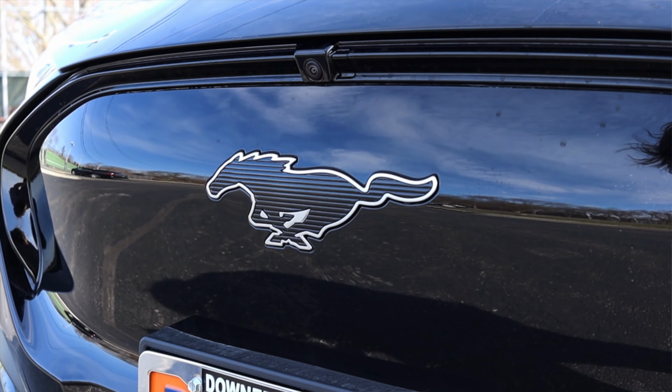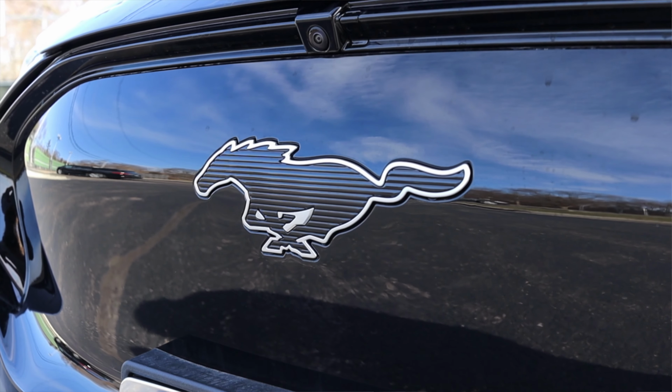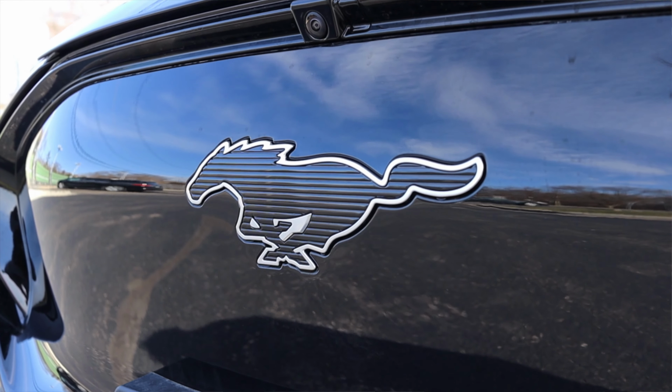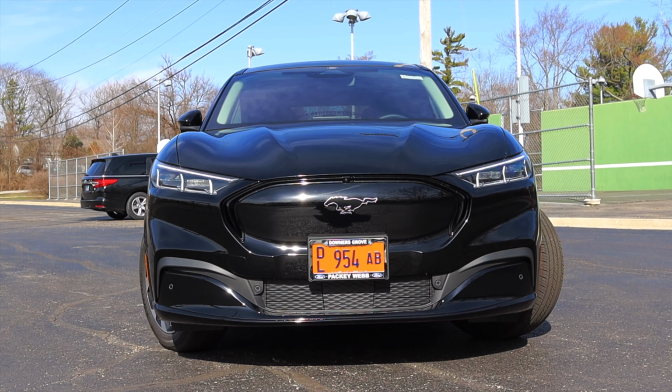Interesting. Very interesting. But now let's talk about the name. Mustang Mach-E. Mustang. This embodies nothing that a traditional Mustang embodies. It is not a V8. It's not even a straight six. It's not even gasoline powered.